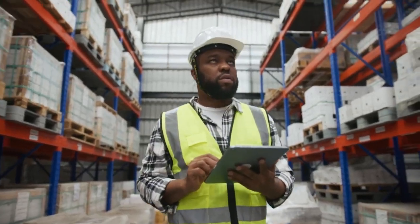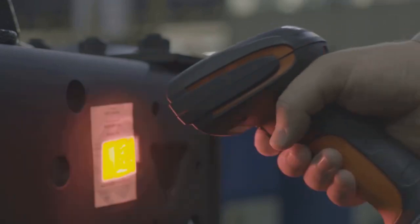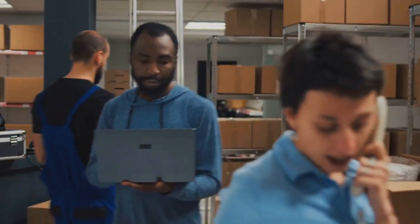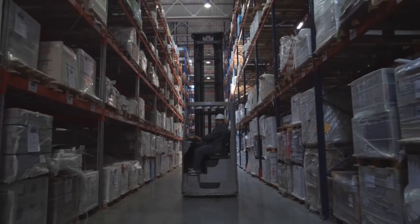With Cin7 Core, manage multi-channel inventory and orders, utilize barcode scanning for precise tracking, and enjoy seamless integration with e-commerce and accounting platforms. Automate reorder points, customize workflows, and efficiently manage your warehouse and manufacturing processes.